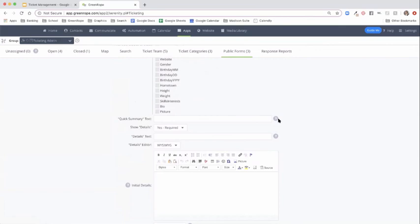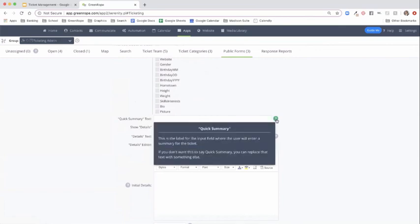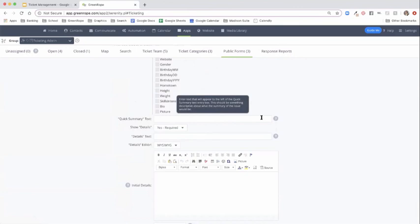So here we have the quick summary text, and you can click on any of these question mark icons to dive a little bit more into it. But this is a label where you can, with just a quick summary, say what the ticket is about. So you can set the default of what the ticket is about here. You can show the details of the ticket. It can be required, optional, or no.